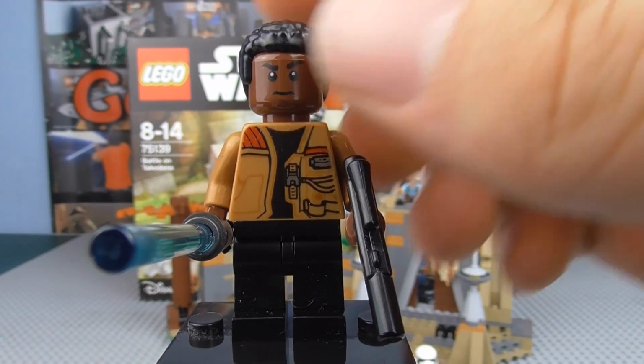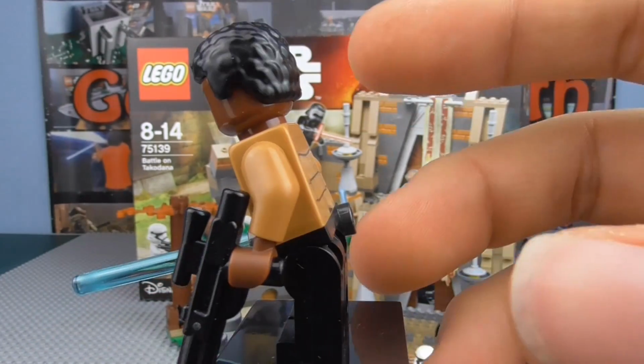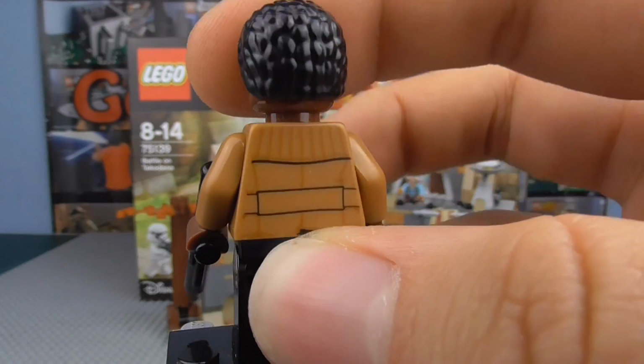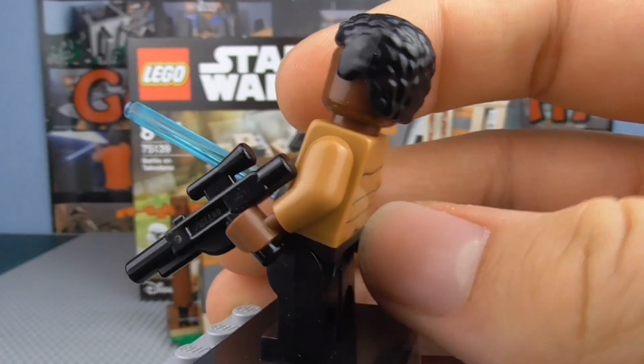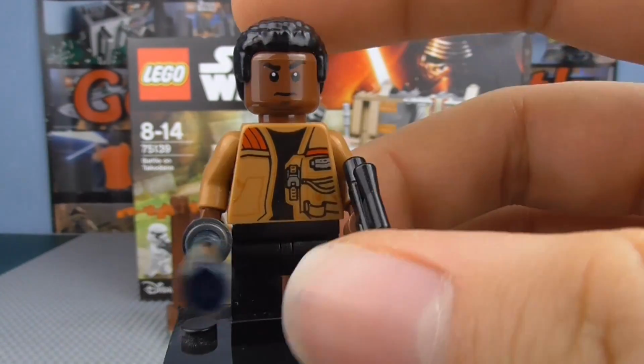Anyway, so, of course, we've got this hair piece, which I have never seen before. I don't know if this is new or not. We may have got it in some really old sets, or perhaps City sets, or things like that. But if this is new, then that's pretty cool. It is, of course, very canon to his appearance. Is that a thing? Very canon?